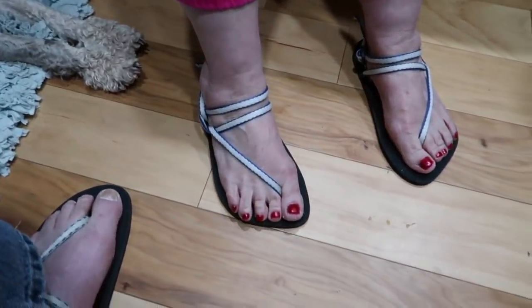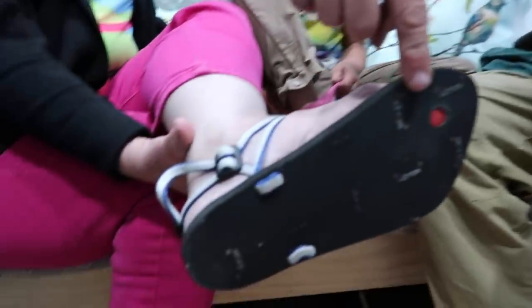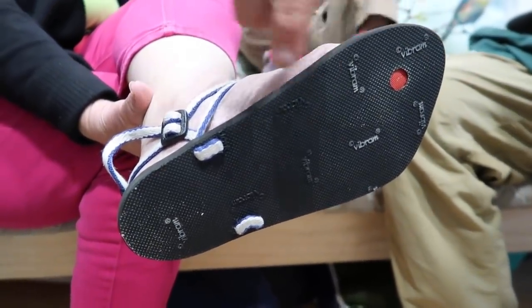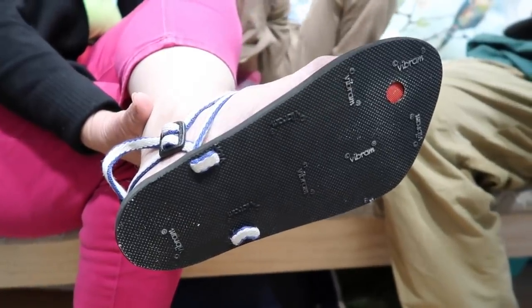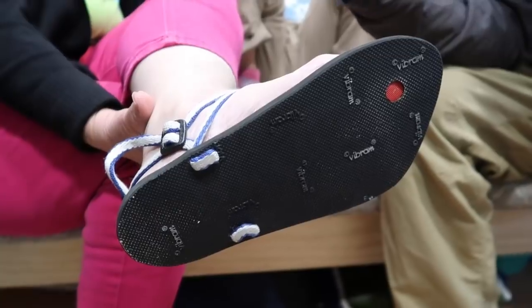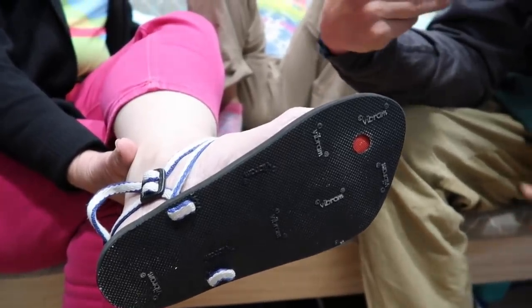Can you tell us about the soles? This one's a 4 or 5 millimeter Vibram pyramid sole, and this one is with a 2 millimeter Vibram. It's basically a non-slip footbed. So if you get wet and you're running around in the rain or whatever, you're not going to slip right off like a pair of flip-flops. Perfect.